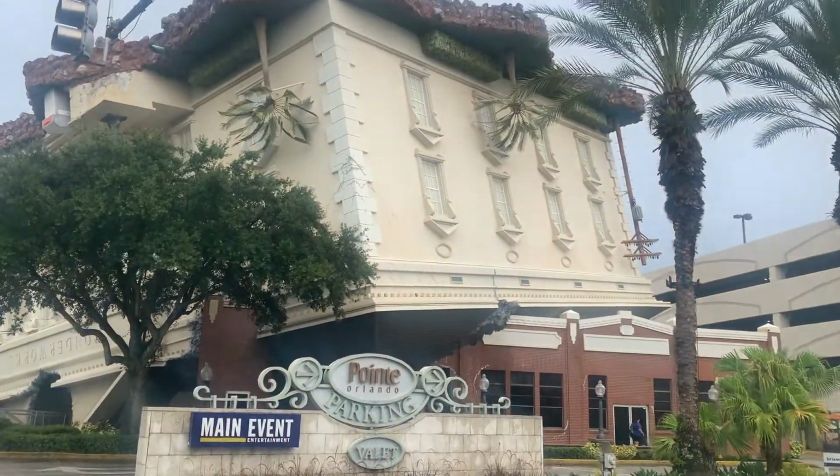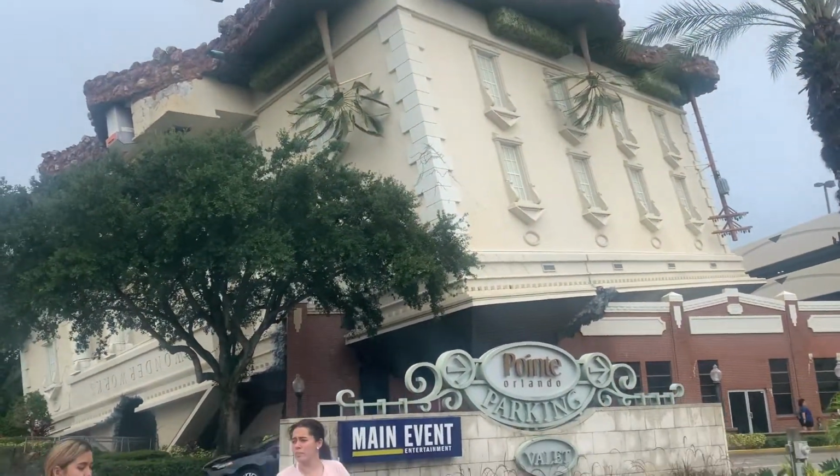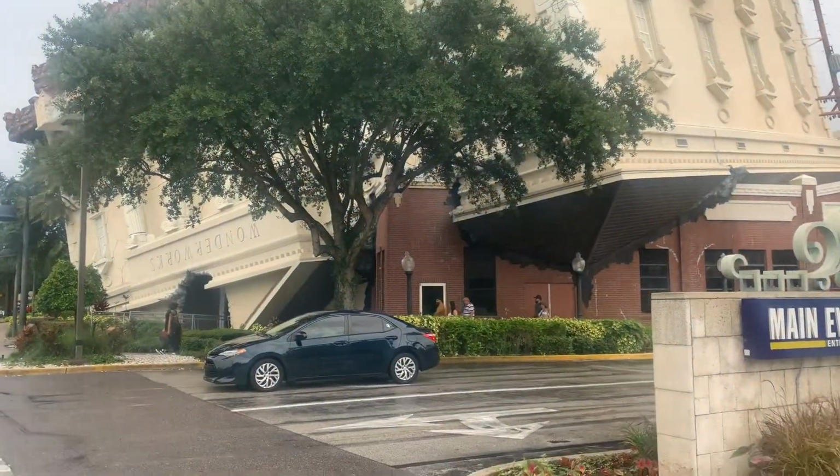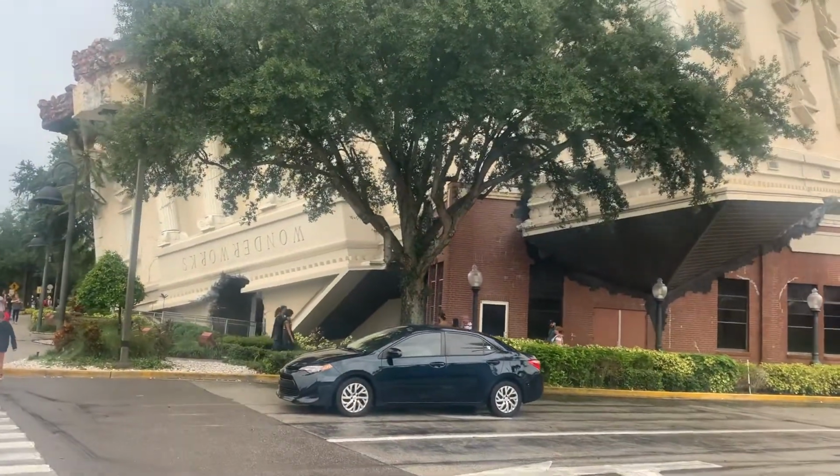So you guys, we are at Wonderworks. I know, it's spooky home. It looks so cool.